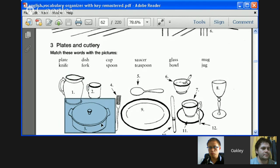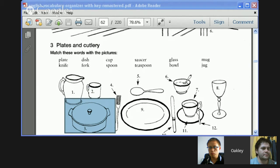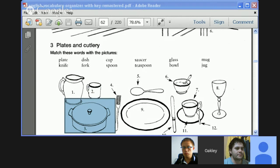This one is a dish, but I would not call this just a dish. I would call this a casserole dish. It's ceramic, and you bake, say, macaroni and cheese in the oven in a casserole dish. You put it in the oven and cook it inside of there. So I would call that a casserole dish, not just a dish, because a dish and a plate are interchangeable, pretty much. You can say it either way.